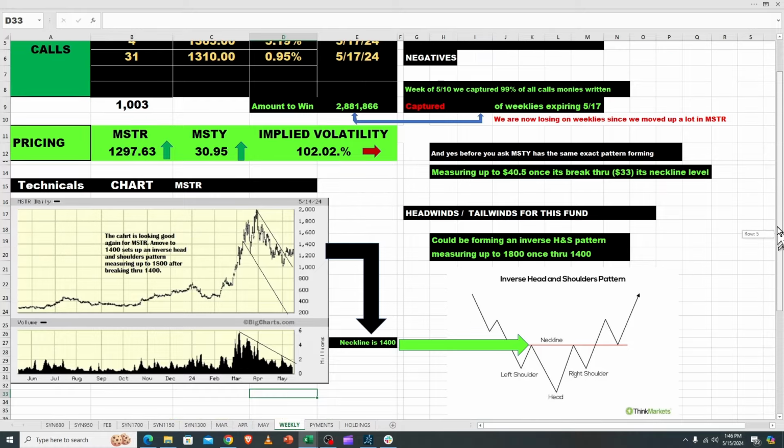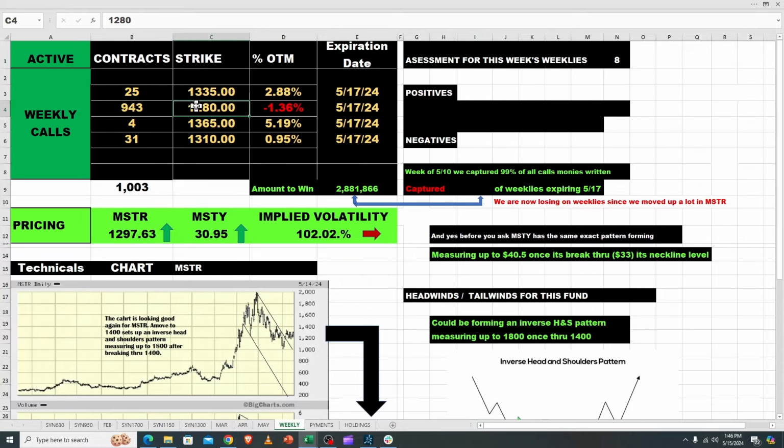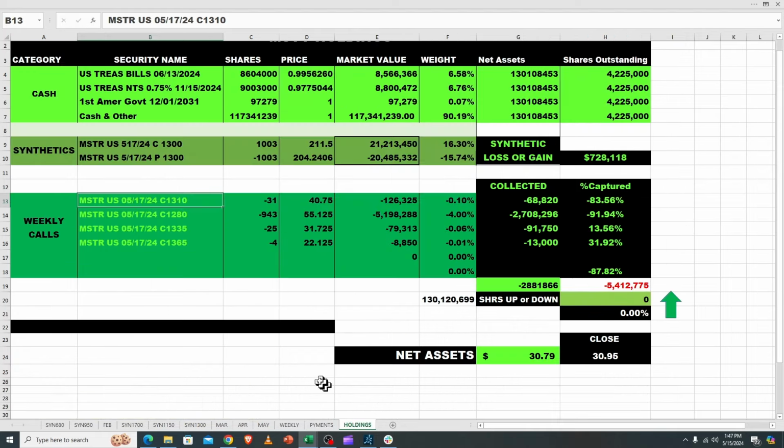So back to the weeklies. Here's the ideal situation: we stay at 1280 and we collect all 2.8 million, right? If we're not going to do that, then the next biggest is 1310, but you're talking a small percentage of that money. All right, anything else on holdings?